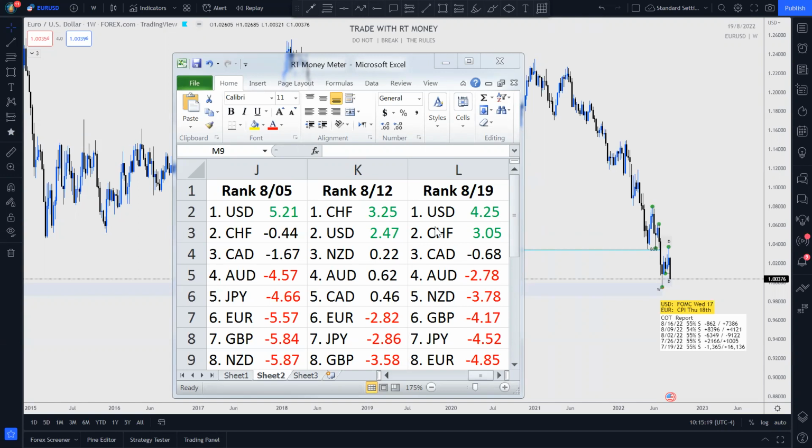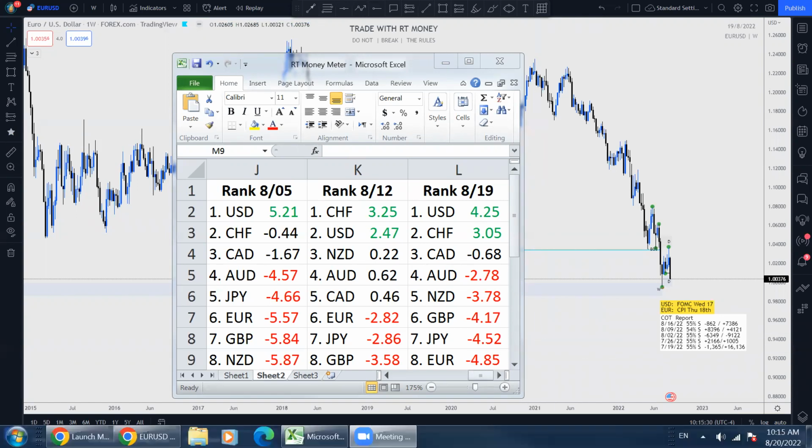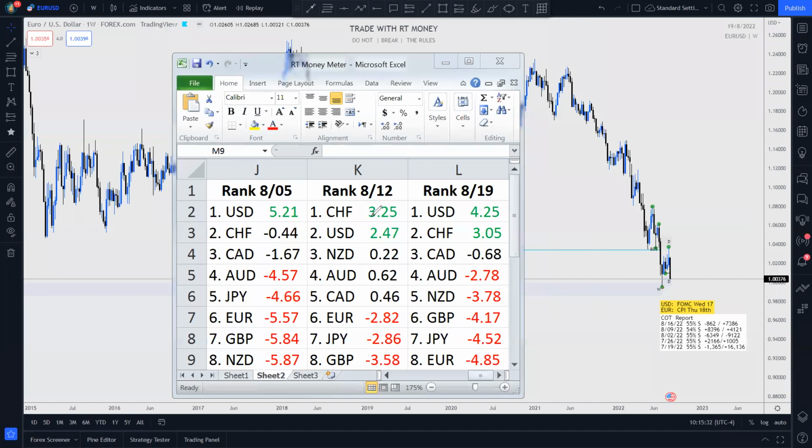The euro is going the other direction. The euro was last week at -282. This week it's at -485. Here's the deal. These are the perfect pairings because it is the strongest against the weakest, and the strongest is getting stronger while the weakest is getting weaker. Got it? Those are the perfect ones you want to pair with each other.